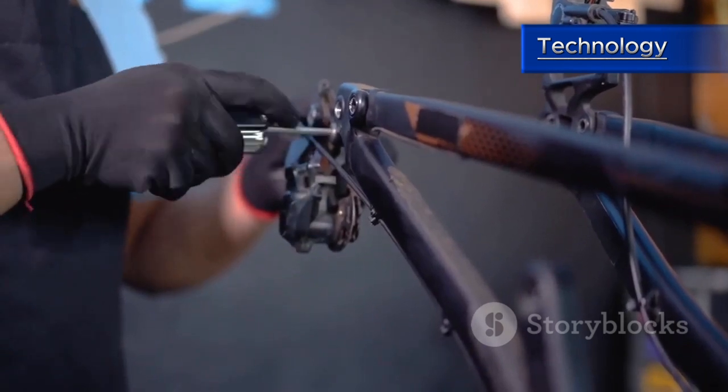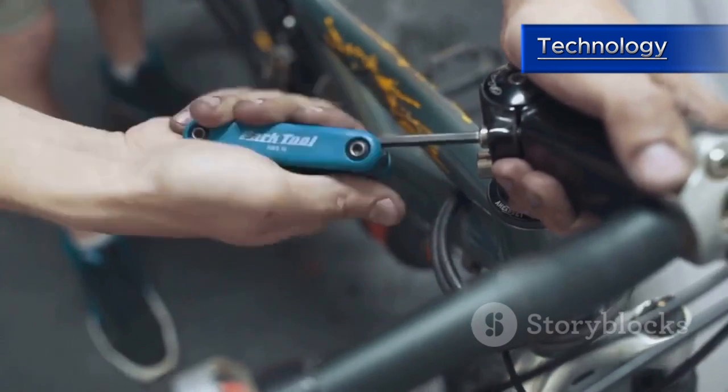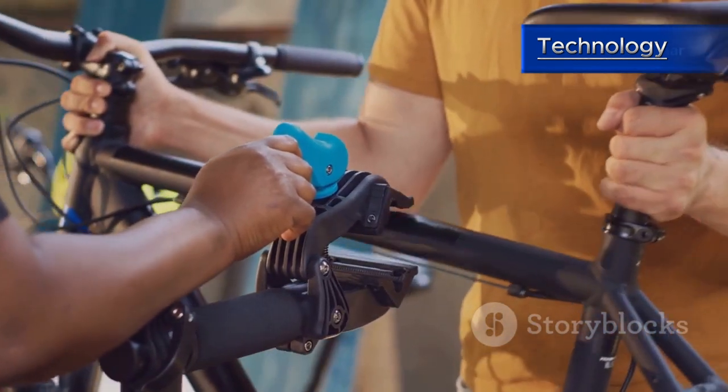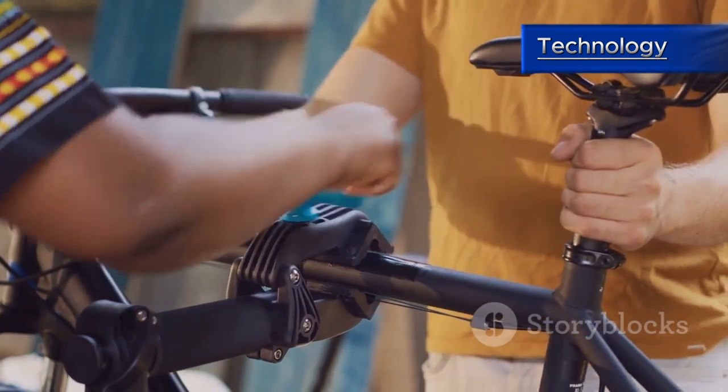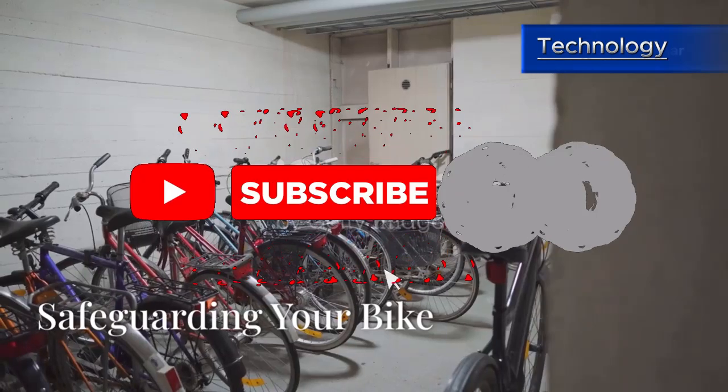Regularly check all the bolts and nuts on your bike. Use a torque wrench if you have one to ensure they are tightened to the correct specifications. Loose components can be dangerous. Don't be afraid to experiment with different handlebar and seat positions until you find what feels best for you. A comfortable bike is a more enjoyable bike. Know you've been a good friend.